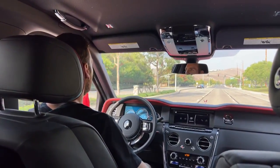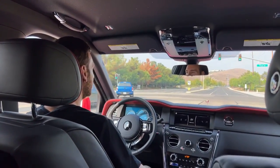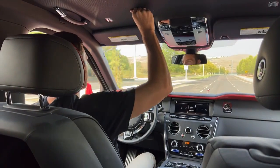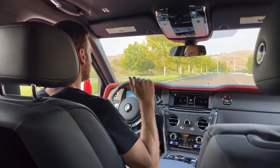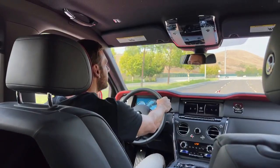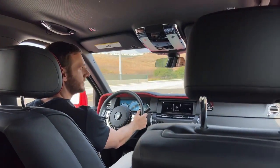Jesus Soto asks, perforated headliner like this or the non-perforated, like the Maybach GLS? That's a good question. You know what? I like the uninterrupted, fully non-perforated leather feel that I had in that Flying Spur. I loved that texture, so I would choose that. I just can't get over how smooth this is. Yeah. Cruising. I feel relaxed in the back.